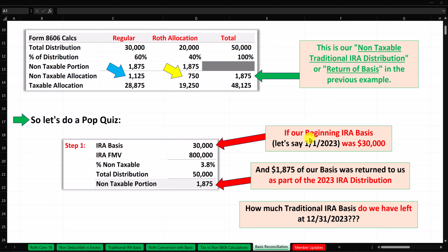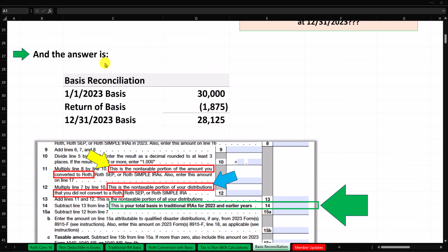If our beginning IRA basis, let's say January 1st, 2023, was $30,000 right here, and $1,875 of our basis was returned to us as part of the 2023 IRA distribution, how much traditional IRA basis do we have left at 12/31/2023 based only on the fact pattern that we've laid out so far? And the answer is as follows. Let's do a simple basis reconciliation.